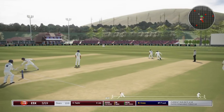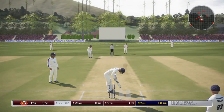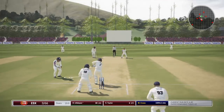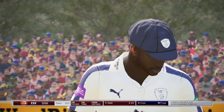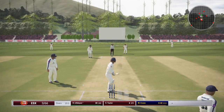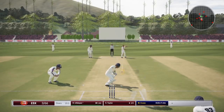Usually those ones are tricky because they're so loopy. You just play them way too early, but just clever batting, waiting for it. And then probably a touch too full from Crane as well. Is this one a little bit quicker, and we hit it into the man in close there. So all of a sudden 3 for 66, and we're making a good little fist of this. 38. We're actually approaching our second 50.